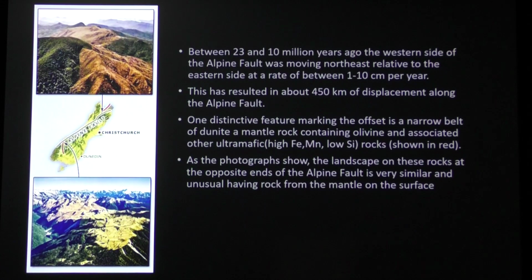As I remember, I told you that the motion here is not just left and right. A lot of it, in fact the bulk of the motion, is actually along the fault. So that caused 450 kilometers of displacement. So you have the similar rock, this reddish color rock, both down here in the south and in the north, are the same rock. And what it is, it's mantle rock, and it's called dunite, which is a rock that contains olivine and other ultramafic, meaning high iron and manganese, low silicon rock.